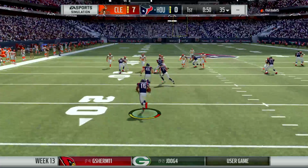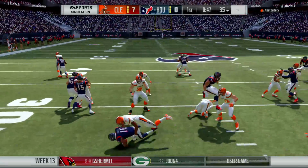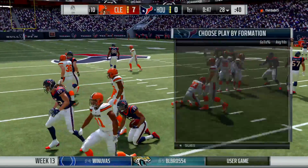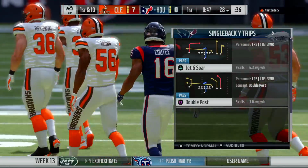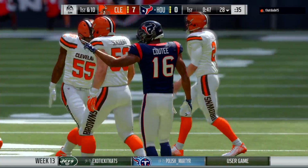This one taken from the 7. He's up across the 25 and down at the 28-yard line. And now out comes Houston. They've had it twice. They've punted twice. Not the start they were hoping for.